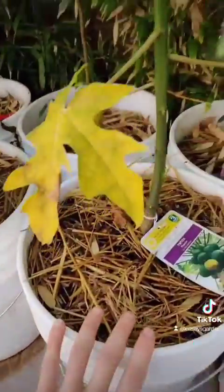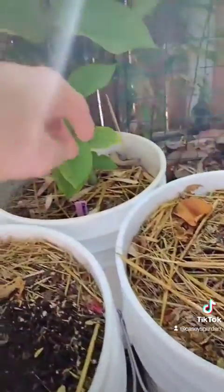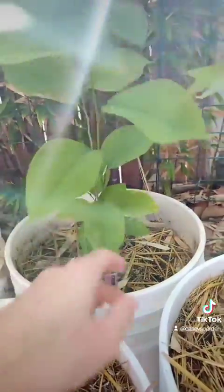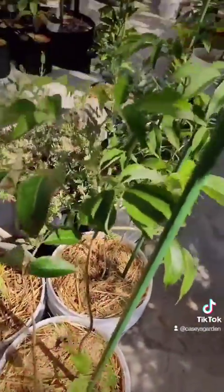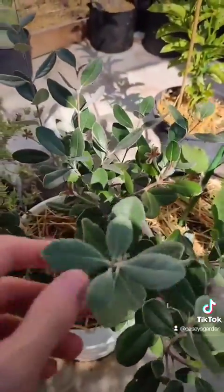I've got papayas here. They're all very small too. We got the loquat. And then we got the cherry moya. I have a bunch of seedlings for these as well. And then I think lastly is the carob. I lied. Lastly is the elderberries. I lied again. I have pineapple guavas. That's the last one.